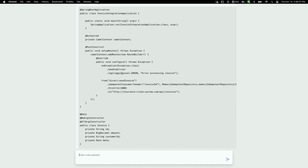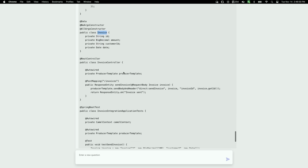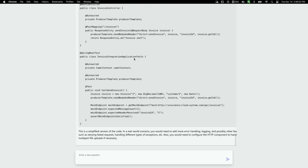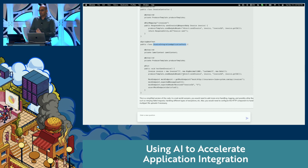This route has some error handling here. You can see there's an idempotent consumer based on the invoice ID. Again, the same invoice cannot be processed twice. It has our invoice data model here. There's a controller. There's even a test. It generated a unit test for us. So again, you can iterate over these. It's not perfect code. There are a bunch of things you can tweak, but it's just to show how powerful this can be. Back to you, Brian.